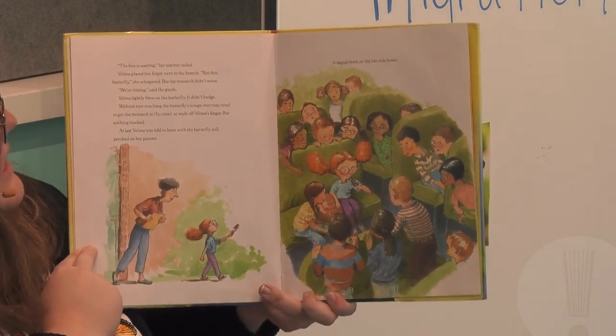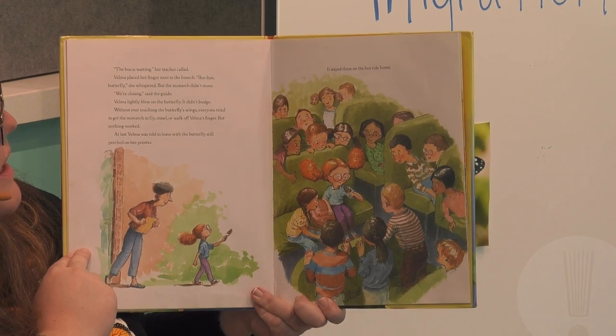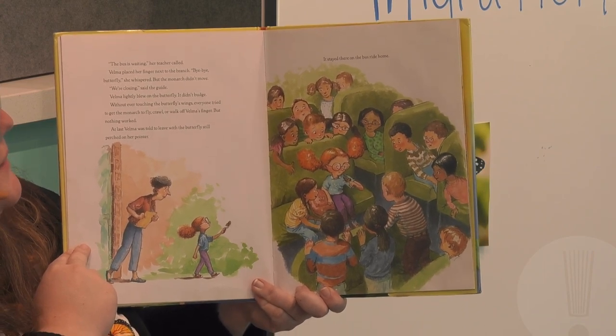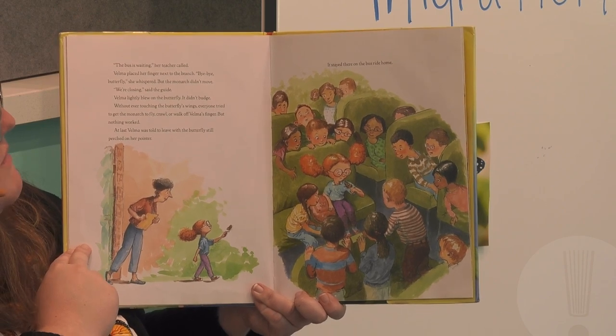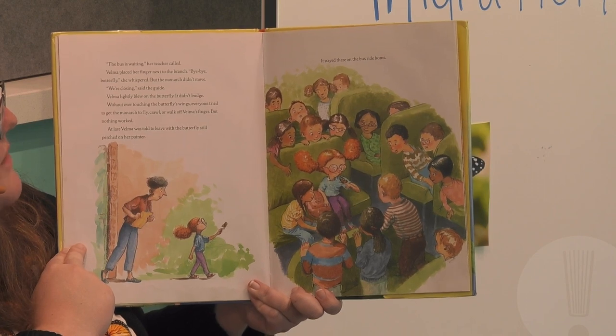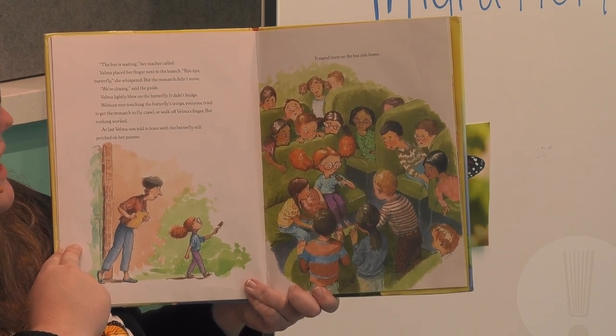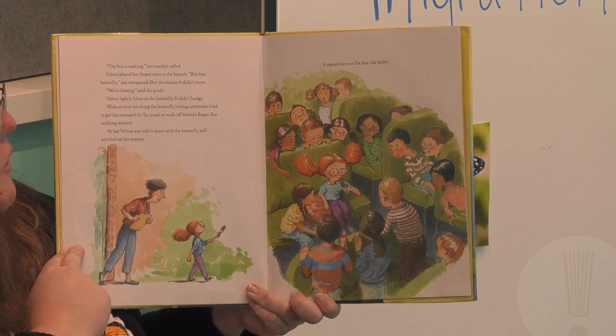"The bus is waiting," her teacher called. Velma placed her finger next to the branch. "Bye-bye, butterfly," she whispered. But the monarch didn't move. "We're closing," said the guide. Velma lightly blew on the butterfly. It didn't budge. Without ever touching the butterfly's wings, everyone tried to get the monarch to fly, crawl, or walk off Velma's finger, but nothing worked.